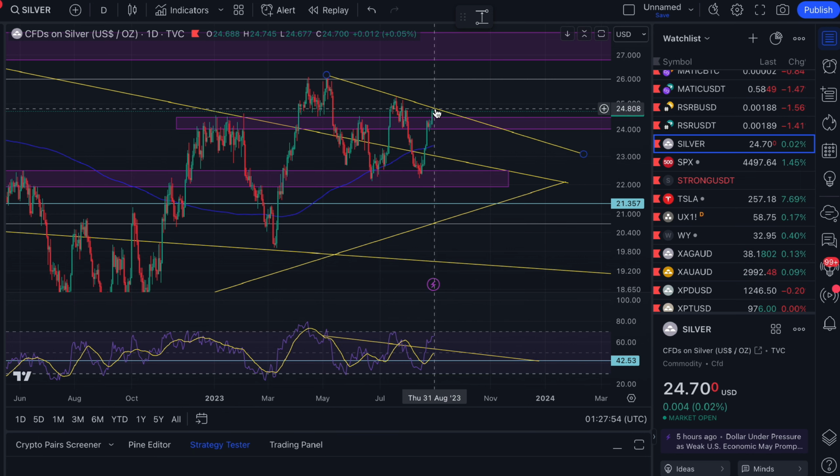So resistance here, again, not surprising, but we could easily pump to 26 and get into the overbought area, and then maybe we have a little bit of a rest period before making the next move. And hopefully this next move, maybe one, maybe two more times resistance at 26, and then hopefully, fingers crossed, we break through.